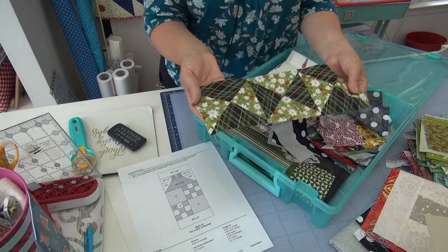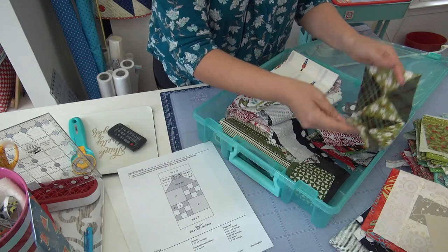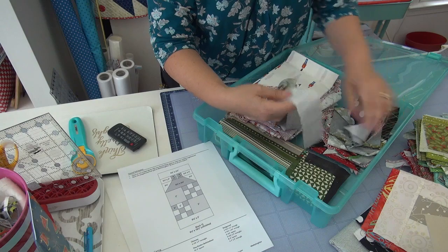Here is something I did for one of the blocks that just did not work that well. So that's definitely parts center material, it needs to go. Here's strips and stuff.